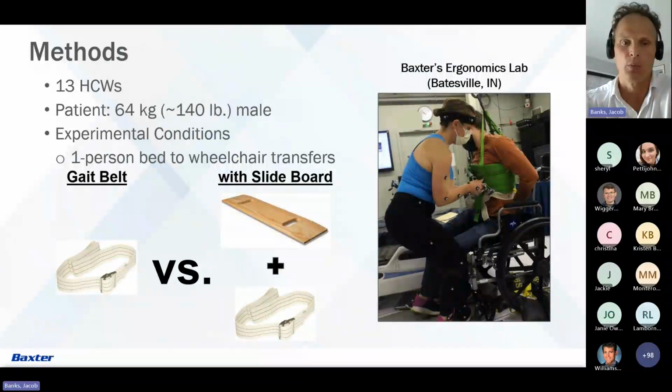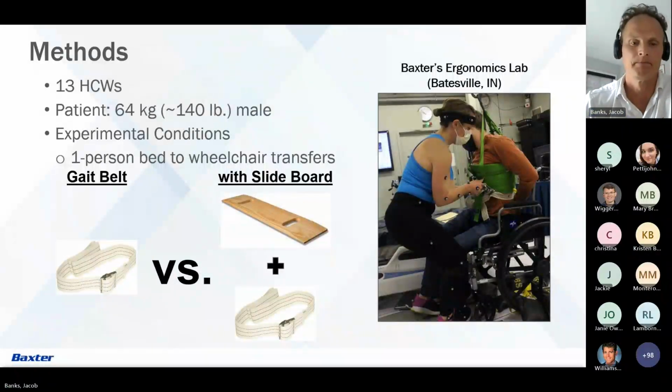slide board. We did not provide any instructions on how they should transfer the patient because they knew probably better than we did. All transfers were performed for 3 repetitions and went from the healthcare worker's left to their right.